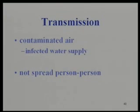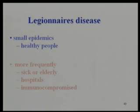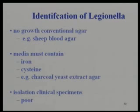Transmission is in the air, as you might expect. It also infects the water supply. It's not generally spread person to person. And as I said, there can be small epidemics, particularly in hospital situations among the immunocompromised. Now, unfortunately, it's very hard to diagnose a case of Legionnaire's disease, and many hospitals don't even try.